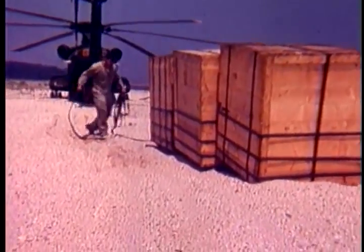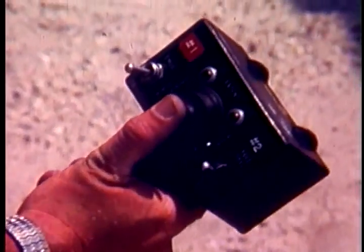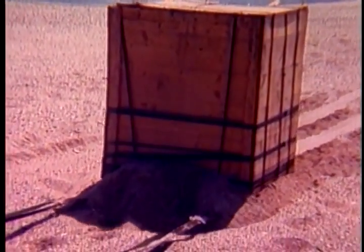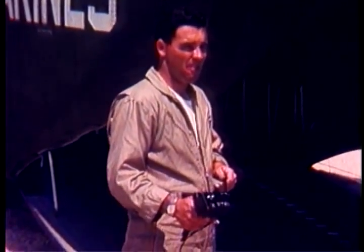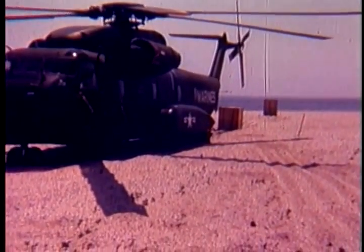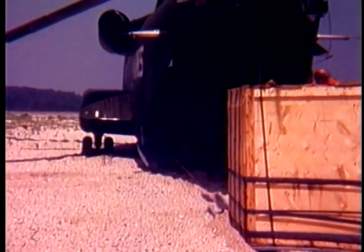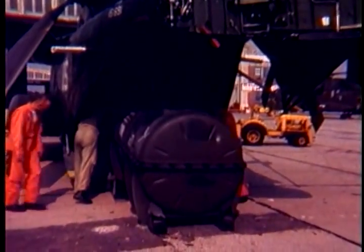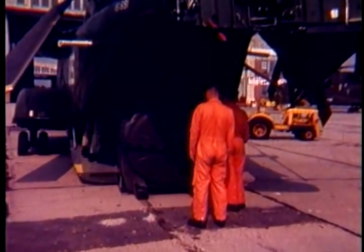Retrieval and reloading were accomplished easily with power winches and cables. One man could handle the operation. Dust and sand were constant factors, so air particle separators were designed by Sikorsky engineers to protect the gas turbine engines. Weather extremes were encountered. CH-53As flew in temperatures as high as 118 degrees in Arizona and hovered in ice spray in Canada.